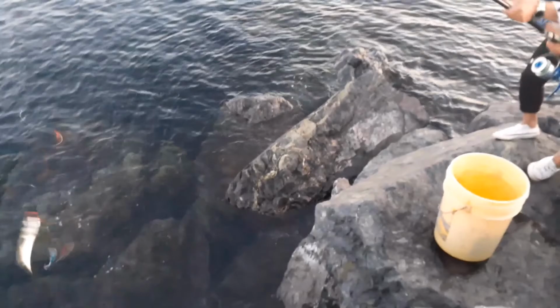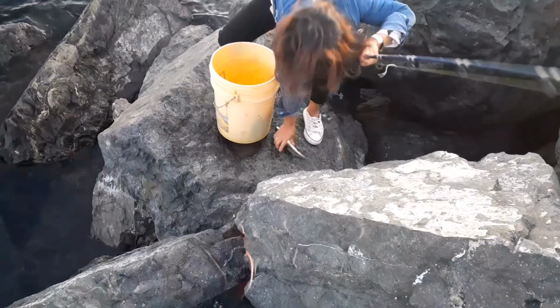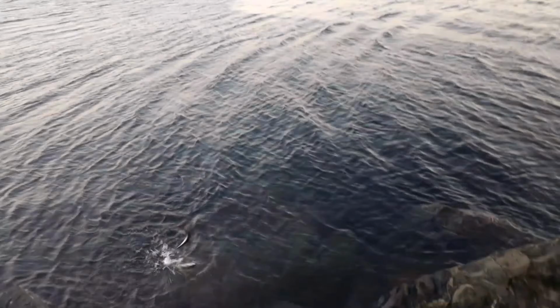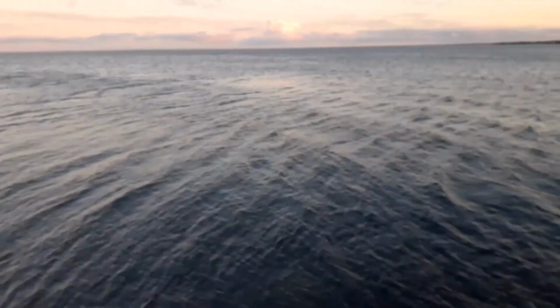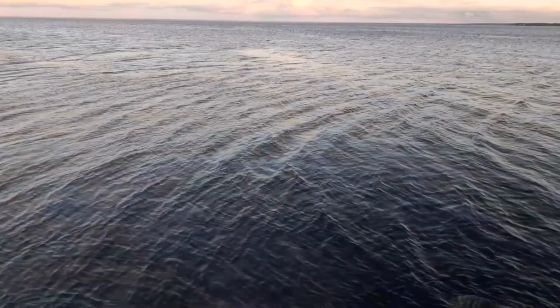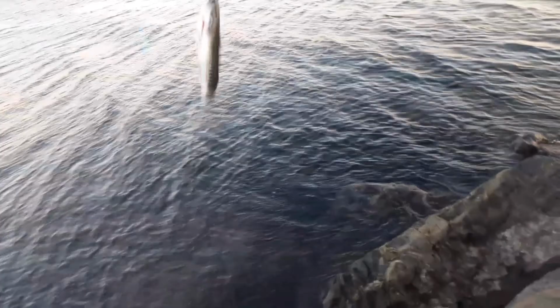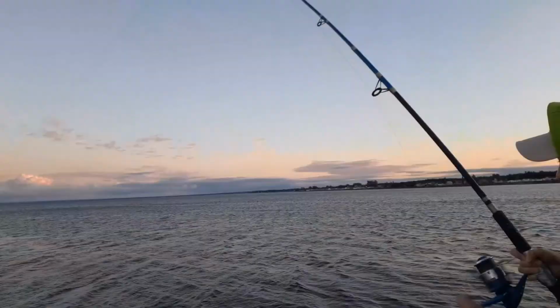Mom, get him, get him, get him. There we go. Okay, we got another. Three, four. Oh my gosh. Okay, guys, watch out. More fish coming in. Okay, hurry up, that's a big one. Oh, that's my fisherman here. There's another fish. Today is our lucky day.